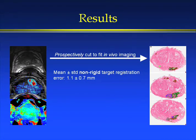The accuracy of these methods is really important for doing correlation of histology back to the imaging. We have to know how reliable these registration methods are. So I'll present some results about that. The first method that I talked about, where we collect the histology from known imaging slices, has a mean target registration error of about 1 millimeter.